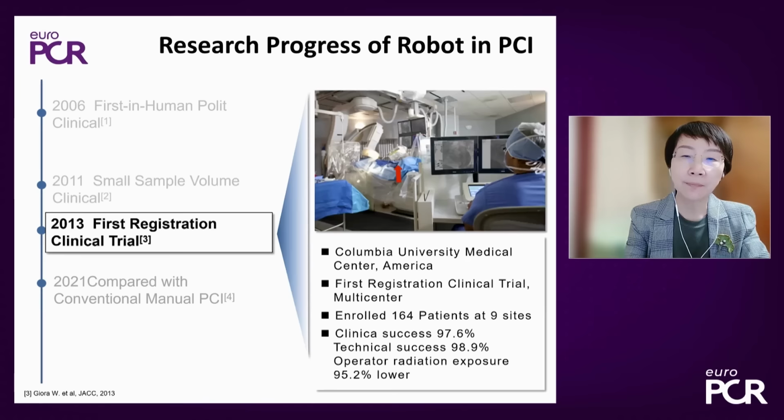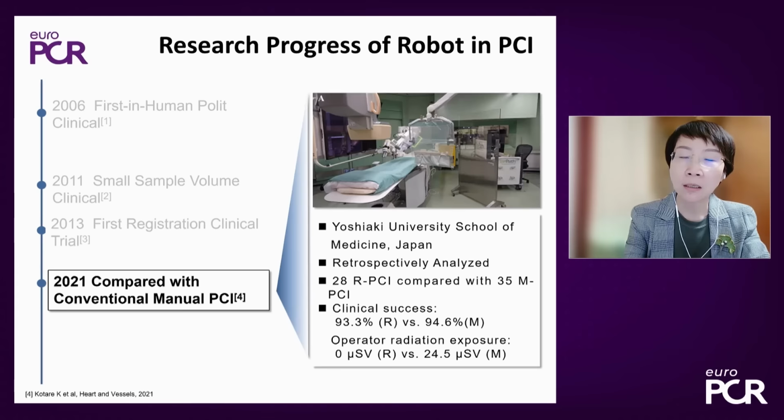Two years later, the first registration clinical trial in the same center enrolled 164 patients at 9 sites. The clinical success rate and technical success rate were quite high, and operator radiation exposure was again dramatically decreased. Last year in Japan, there was a retrospective analysis of 28 robotic PCI cases compared with 35 manual PCI cases, with a clinical success rate of 93-94 percent, and operator radiation exposure was also quite a bit lower for robotic PCI.